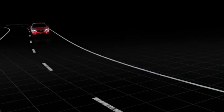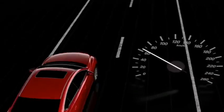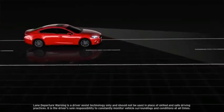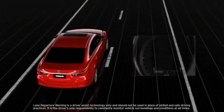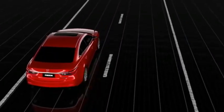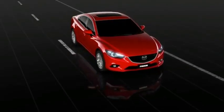Mazda's lane departure warning alerts you if you unintentionally stray from your lane. The system operates at speeds above 65 kilometers an hour. A windscreen mounted camera monitors lane markings on the road. If you stray out of your lane, the lane departure warning notifies you with a display and warning sound on the corresponding side. If you indicate before changing lanes, the system recognises the lane change is intentional and disables the warnings.